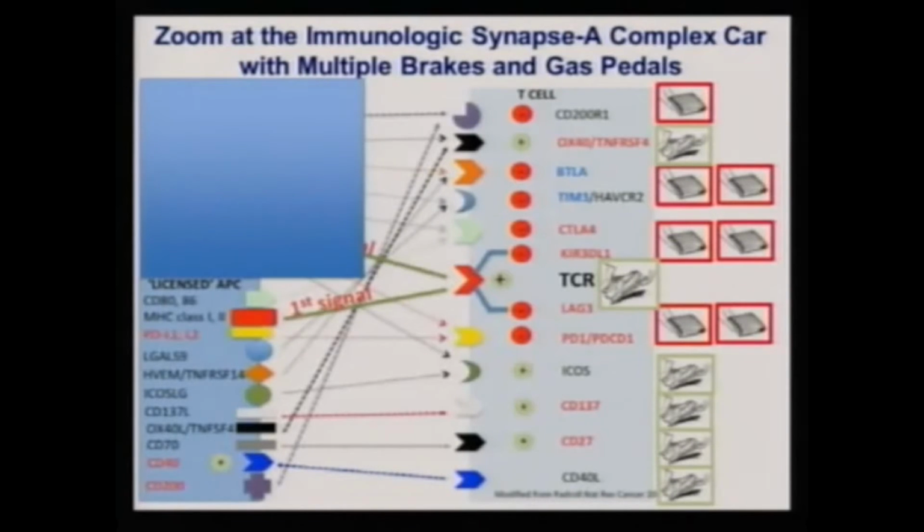And whatever is in red, it means that these are actually proteins that are going to say, no, I'm not going to get activated. And then those things that are green, these are the cells that say, yes, I'm going to be activated. So the net effect of whether an immune cell is going to actually get activated is the net result of the positive and the negative factors. And it's easy to understand that this looks to me like a complex car with multiple brakes and gas pedals. So that's how complex nature is.